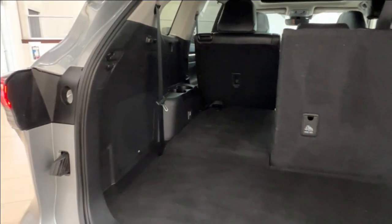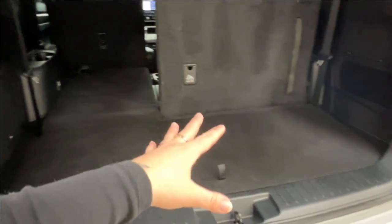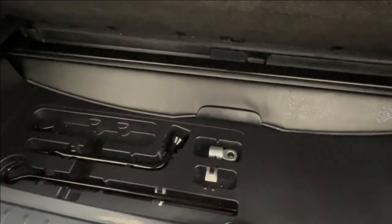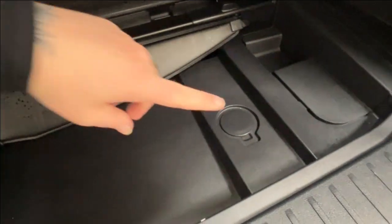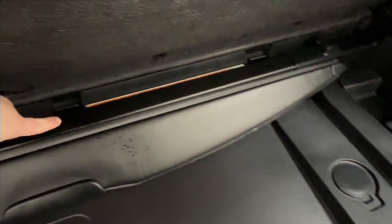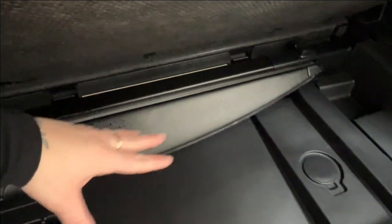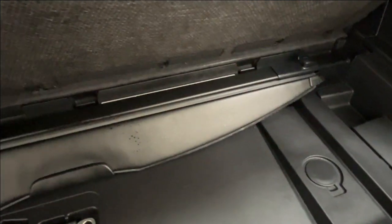In the back here, even with your third row seats up, we do have ample storage space throughout the back, as well as underneath your false floor here is where you have access to your toolkit, as well as this is where you're able to gain access through this hole here. There are instructions a little bit hidden behind your cargo cover here, but you're able to access your spare tire through this space.